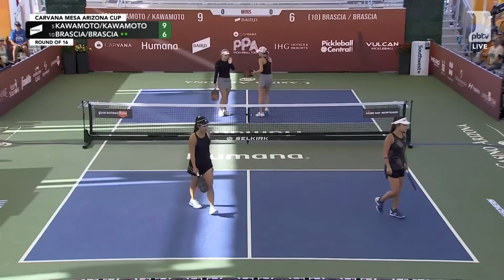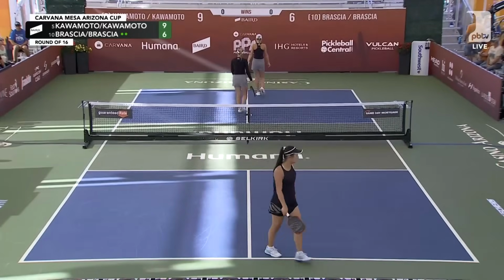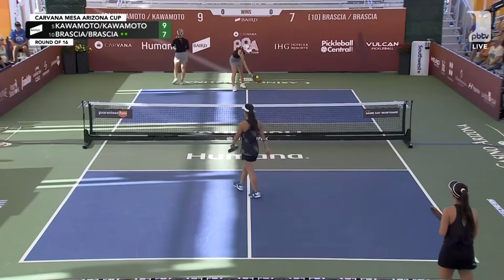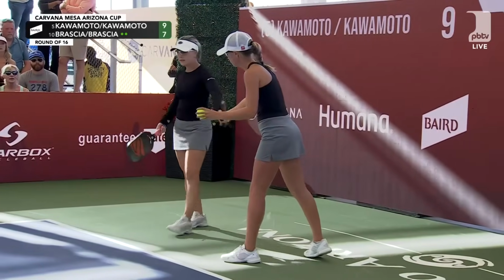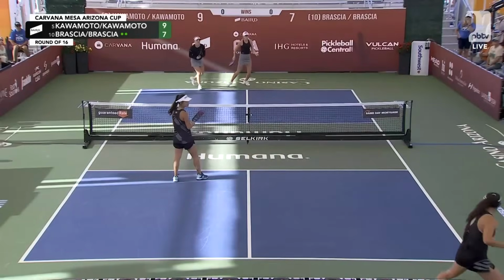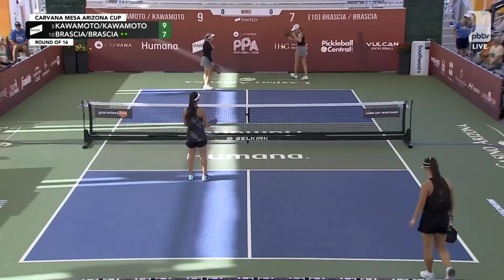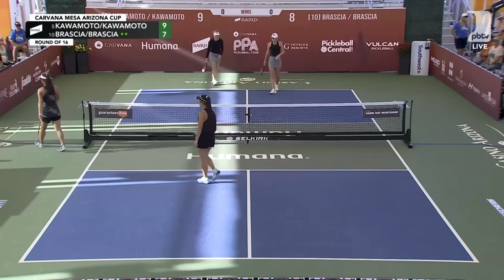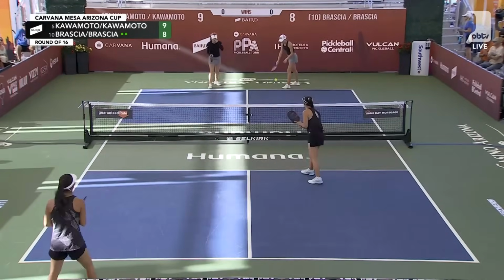Ooh, I think that just caught the baseline there. So Mary hit one like that before that went deep. And the pickleball gods work on a Thursday too, Adam. 7-9-2. That is a terrific serve in the corner, and now it's the Kawamotos walking to their bench. So 8-9-2.